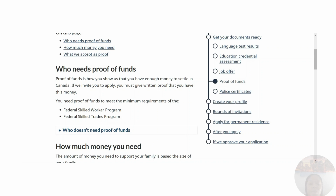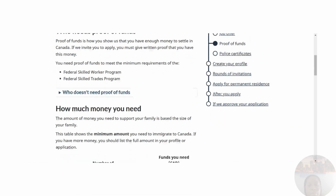once you qualify for the Canadian Experience Class, you are not required to show proof of funds. To qualify for that program, you need to have work experience in Canada in a high skill job, generally NOC TEER 0, 1, 2, or 3, and at least 1 year of work experience, full-time or part-time equivalent, in Canada. Proof of funds is how you show IRCC that you have enough money to settle in Canada, and if you are invited to apply, you must give written proof that you have the money.